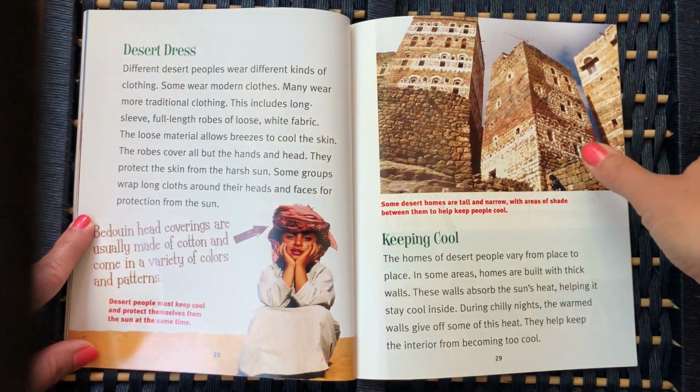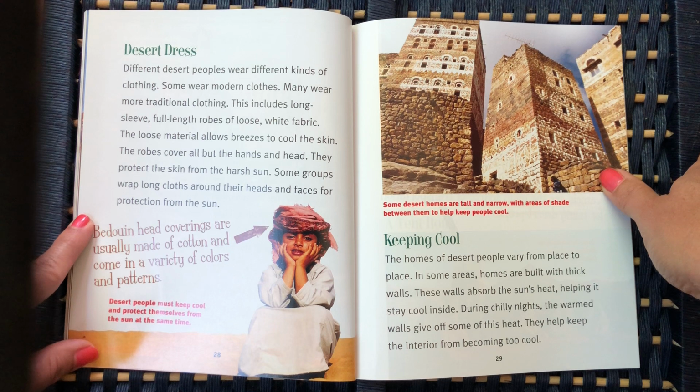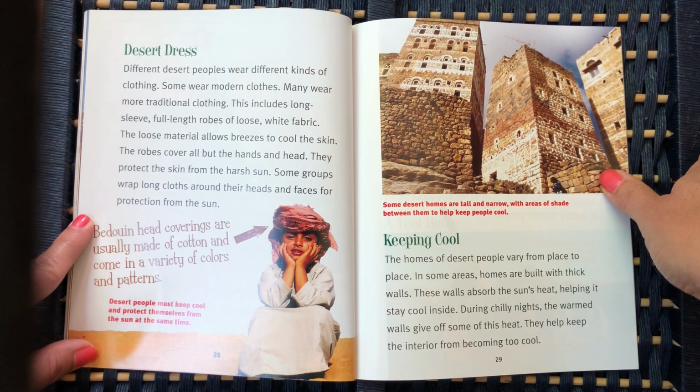Desert dress. Different desert peoples wear different kinds of clothing. Some wear modern clothes. Many wear more traditional clothing. This includes long sleeve, full-length robes of loose white fabric. The loose material allows breezes to cool the skin.